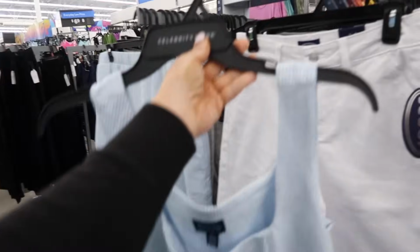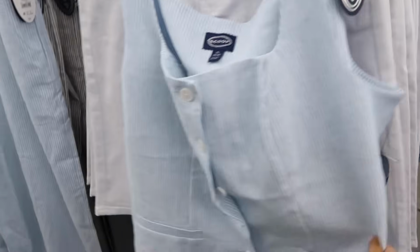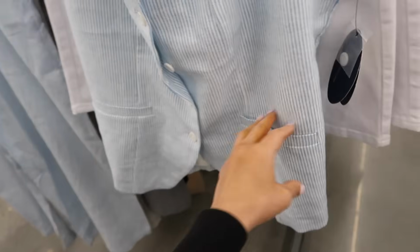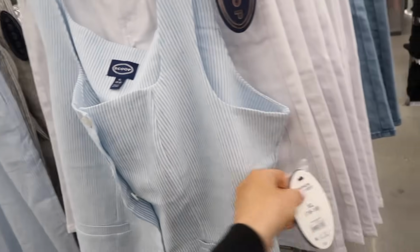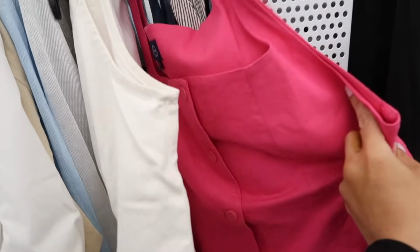To match back to the striped pants, they have the vest. So these have the thick strap, V neckline or squared neckline, the pearled buttons, 2 slotted faux pockets, the same fit through the back. They have it in both the blue and the gray. Those are $28. There's that gray color, and then how pretty is this pink?